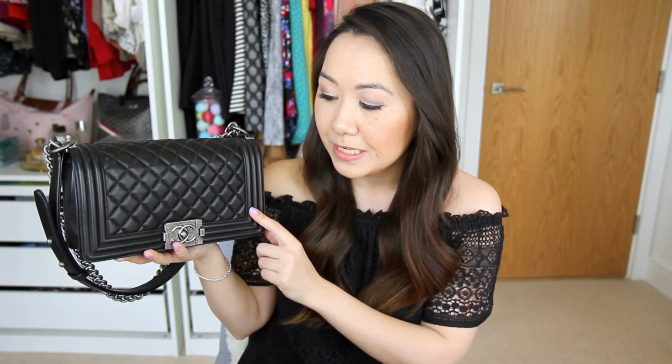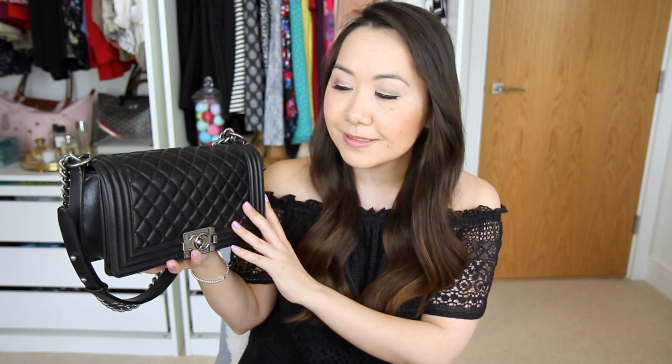This is in the old medium size, and I do think I made the right decision with getting the size. It's just perfect for me, and I really like the way it looks. So for me this is what I'm always reaching for, just because I love it so much and I definitely wouldn't be without it in my collection.